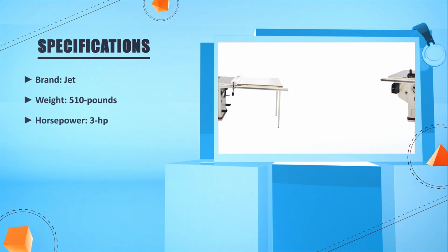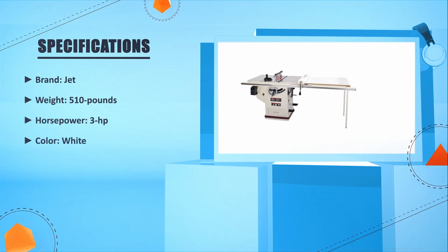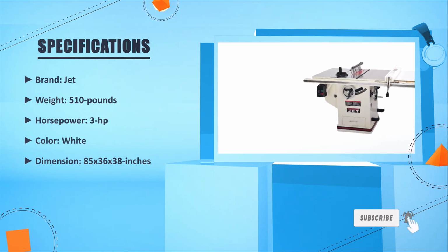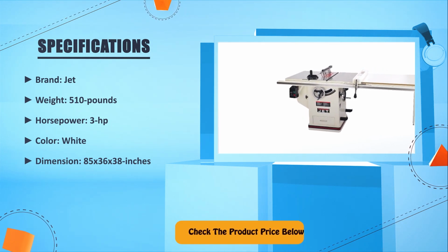Horsepower, 3 HP. Color, white. Dimension, 85 x 236 x 238 inches. Check the product price below.